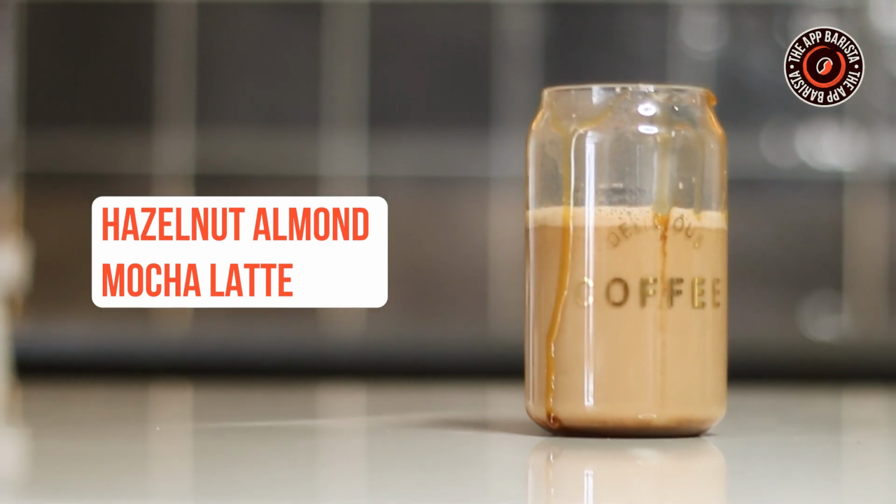The second recipe we have for you today is the Hazelnut Almond Mocha Latte. If you want your coffee to have the nutty richness and chocolate blend, then this delectable beverage with the velvety notes of hazelnut and almond is perfect for you. The Hazelnut Almond Mocha Latte is best for someone who likes strong flavors in every sip. You can enjoy it as a morning booster or a delightful treat throughout the day.